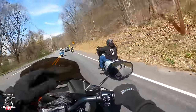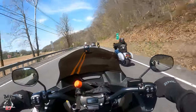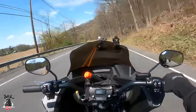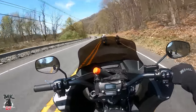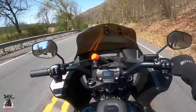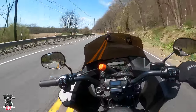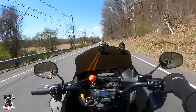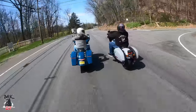What you guys think about Rich on the Lowrider ST, man? If you guys haven't seen that video yet of Rich trading in his Indian Challenger for the Lowrider ST, pretty wild. He also has a CVO ST Road Glide 2024 and another 2024 Road Glide. So nice little extra addition to his garage, to the stable.